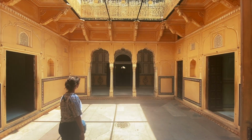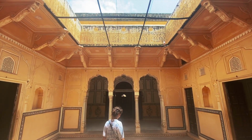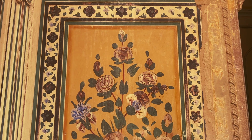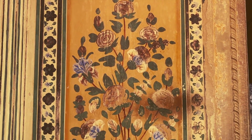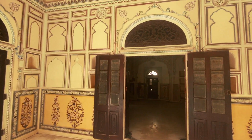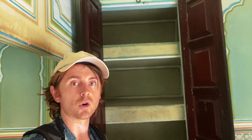These are all the apartments, basically. They have this open little area, courtyard out here, nice style, lets in a lot of natural light, and again it's really beautiful. The intricate work, the detail, the architecture is quite fantastic. And if you look behind me here, it definitely looks like it's some type of storage area or possibly even a wardrobe.